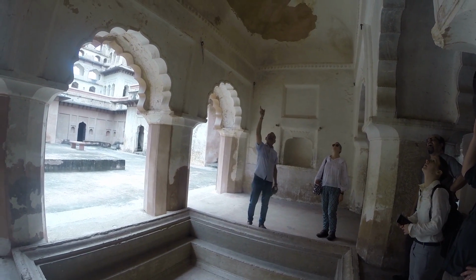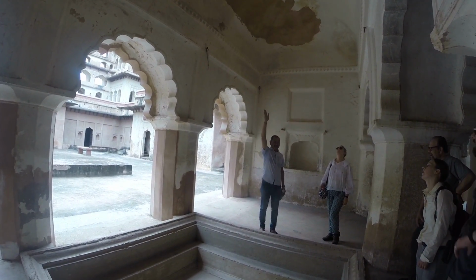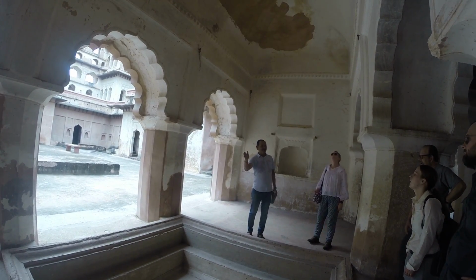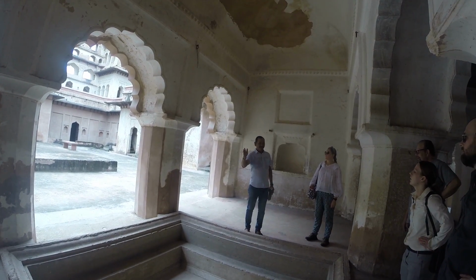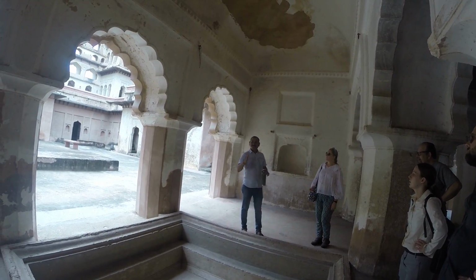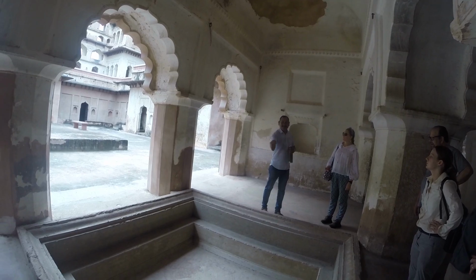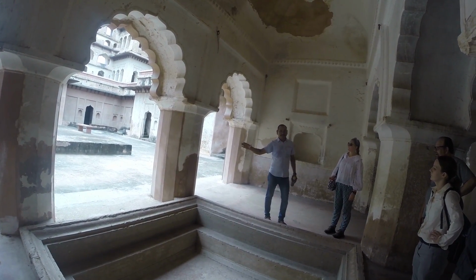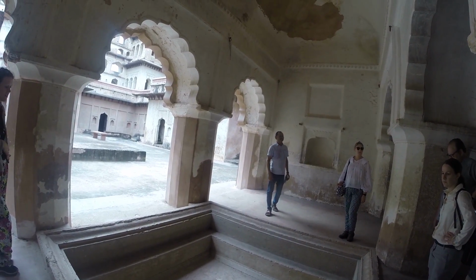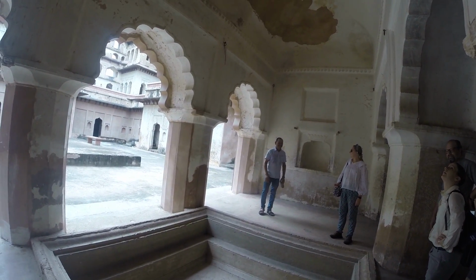Now look at the ceiling where the two metal hooks are. That is the place where they used to hang a huge piece of cotton thing. And two ladies, the servants, used to come here, both sides of the tank, left and right. Their job was to pull the fan like this. When they pulled the fan, all the cool breeze used to go inside with the smell of flower and perfume. But that was in those days, not today.